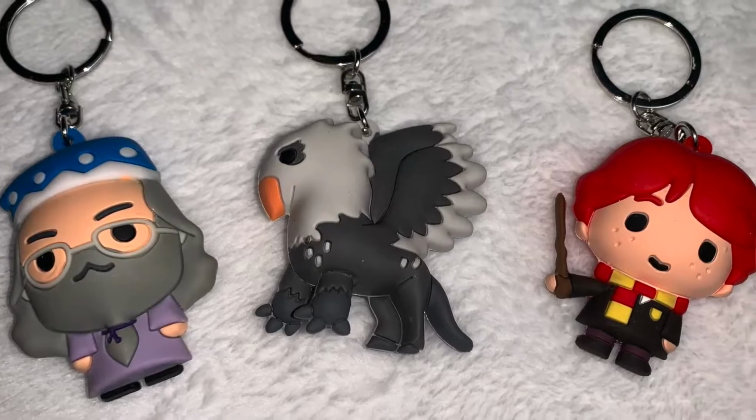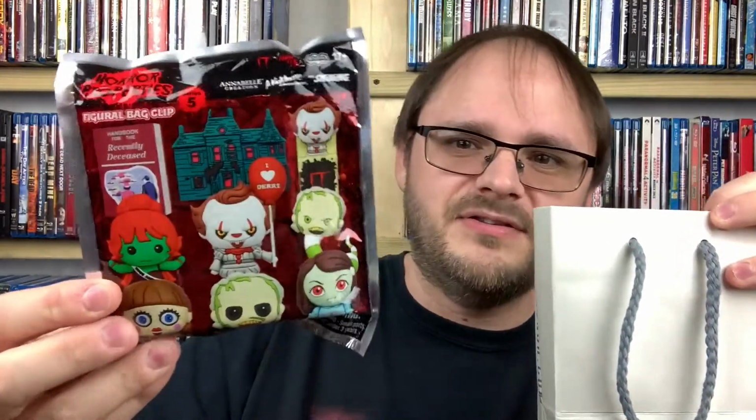So now that you see these 3, I opened these before I thought of this idea, but I thought it would be fun to open the 3 other ones I grabbed from Box Lunch. These are all horror properties, so you can see the options there that I could get. Let's open them together and see what we have inside our blind buys. This one, I think, is the thinnest of the bunch, so let's see what we got.